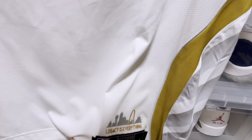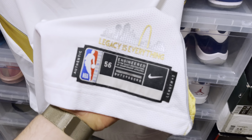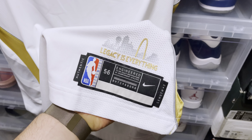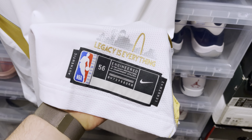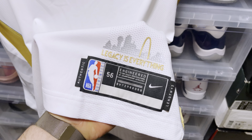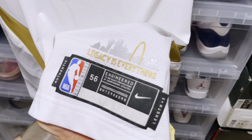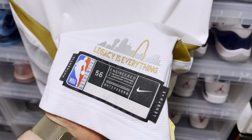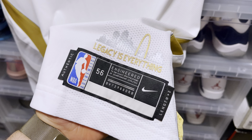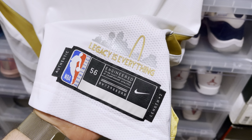As you see on the jock tag, you have "Legacy is everything." And then the skyline of Dallas. And that's in a rubberized material. And if you can notice, the gold portion has like a glitter effect to it, which is pretty cool.